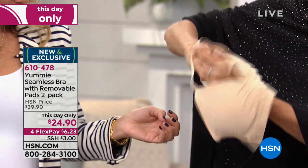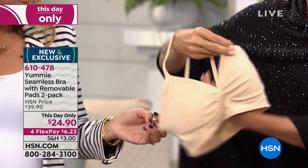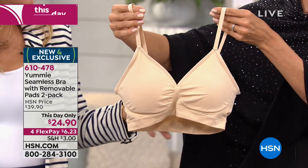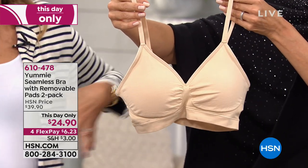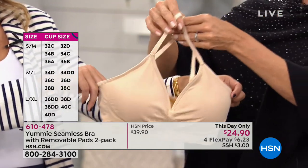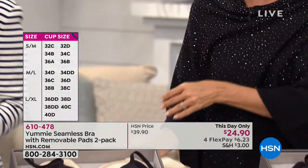So this is not something that we need to worry about a cup size? No, I mean, again, you're going to order true to size. I wear the medium large in this one actually because I'm kind of large over here, but again, you're going to order true to size. So look at the sizing on your screen, because it's really important.